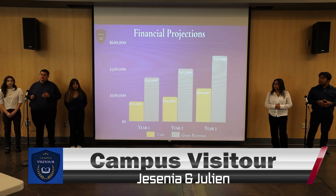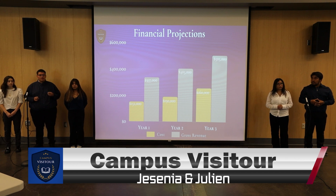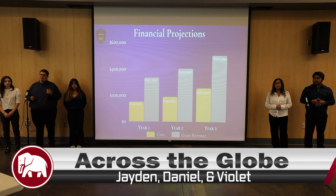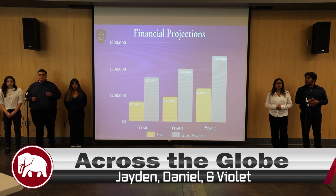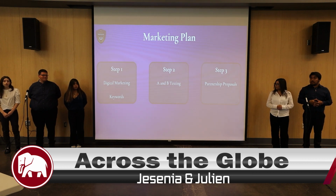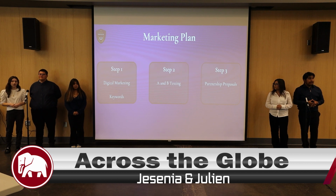Here we have a look at our SG&A cost versus our revenue. For year one, it is an SG&A cost of $150,000 with a revenue of $337,000. For year two, the cost is $190,000 with a revenue of $104,000, and for year three, it is a cost of $260,000 with a revenue of $505,000. So we plan on putting 26% of our SG&A costs towards our marketing plan.